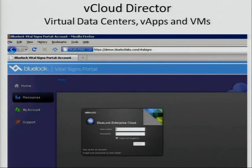So I'm just going to show you what these things look like. And you saw a little bit in the keynote today. We'll show you a couple more of the features. So probably the biggest thing about Director, if you're an existing VMware customer, is it's a web-based application. So there's no thick client you have to install on your desktop. You can access it from anywhere.